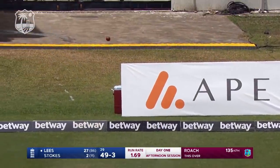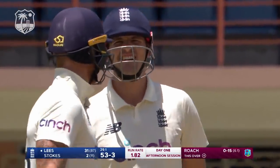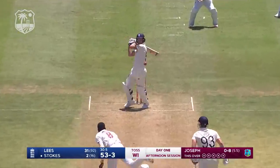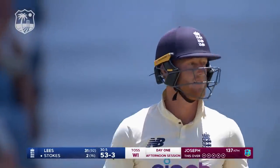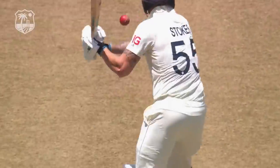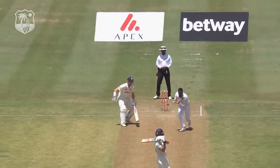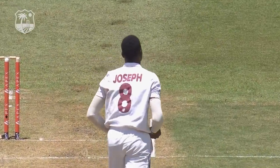Misfortune for the bowler, fortune for Alex Lees, could have ricocheted into the stumps. I've seen this a few times now, Alex Lees pushing away from his body. Got him, use of the short ball by Alzarri Joseph proves to be the end of Stokes. This one had a bit more venom in it. Ben Stokes, just toe of the bat, Alzarri Joseph, nice catch.